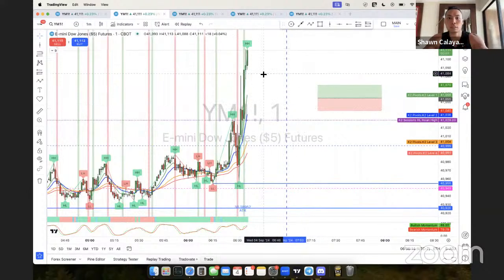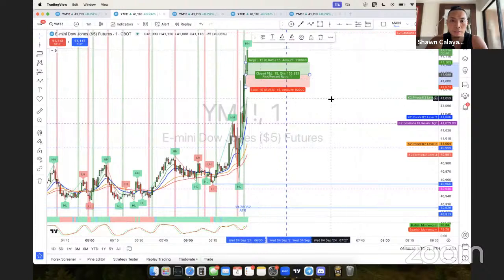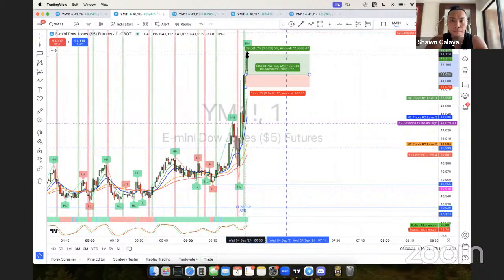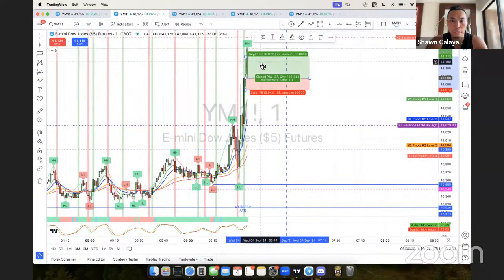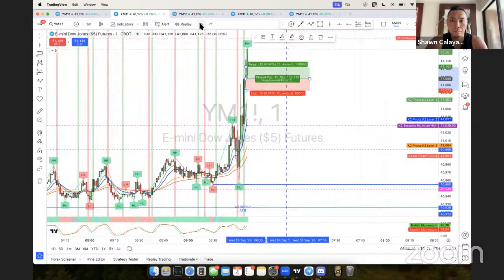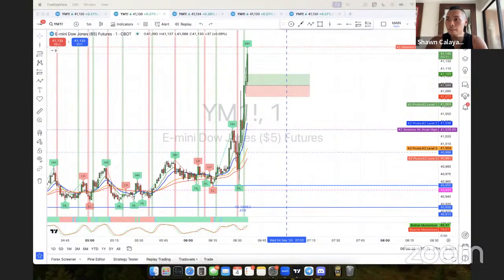There's a breakout V3 right here that just came up. So if you guys are taking that for the breakout V3, it's currently running in profit. Breakout V3 continuation hit full TP already. Yeah, so the breakout V3 already hit full TP too. So pretty much all the entries for today have been hitting. Made 1,521 on that 100-point move.